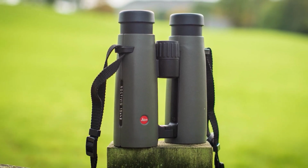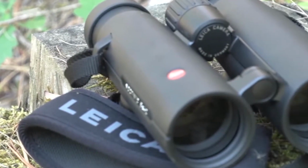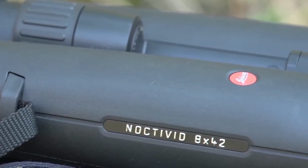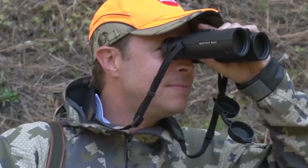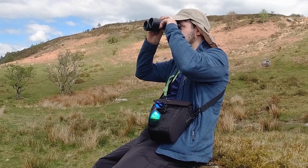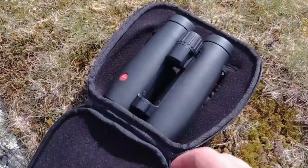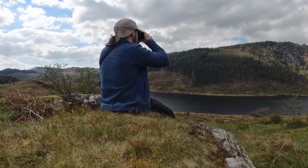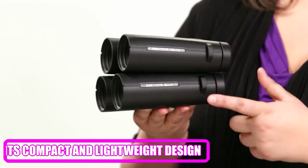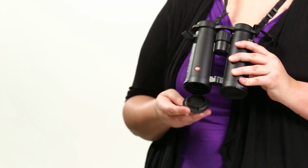The Leica Noctivid is an exceptional choice for anyone passionate about observing the world with crystal-clear precision. Designed for adults, these binoculars combine cutting-edge technology with remarkable craftsmanship to offer an unparalleled viewing experience. Whether you're birdwatching, hiking, or exploring new landscapes, the Noctivid delivers sharp, vibrant images that bring the scenery to life. One of the standout features of the Leica Noctivid is its compact and lightweight design, making it portable and easy to carry on any adventure.